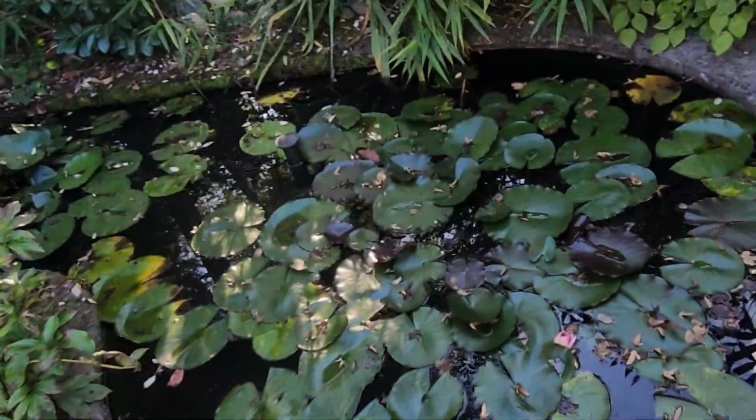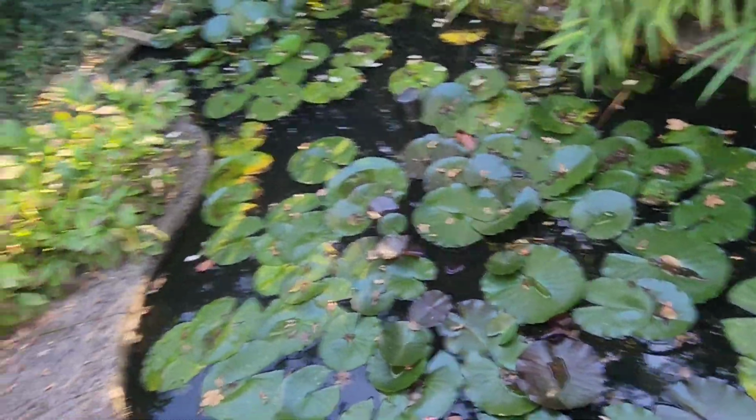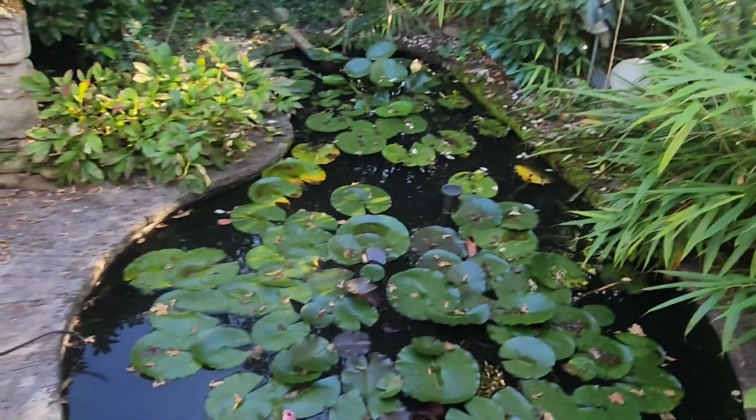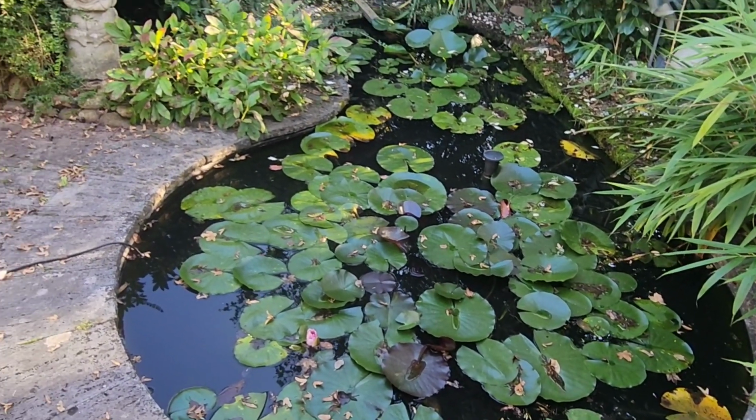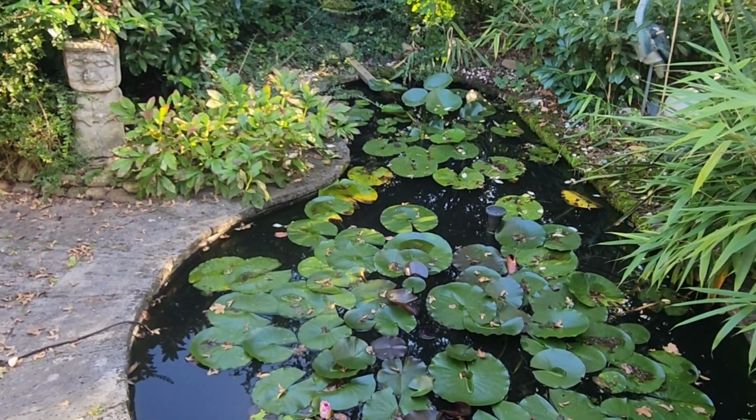Got my pond looking good. Fish are all alive. There's probably 20 fish in there. I didn't even realize. I must have had babies over the summer. Yeah, liking it. All right, out here.